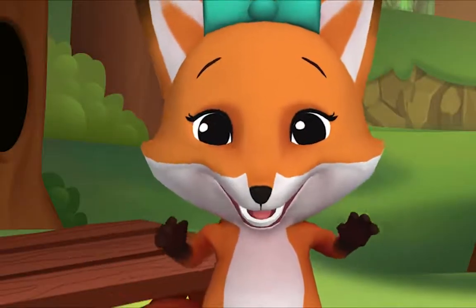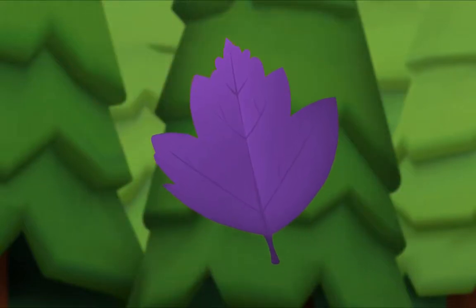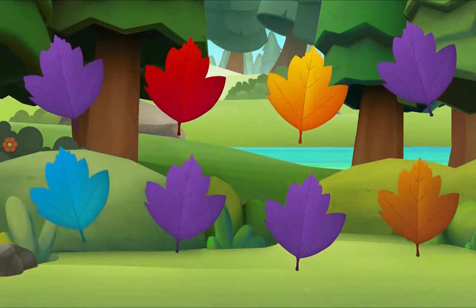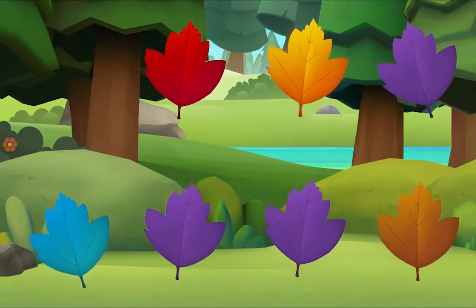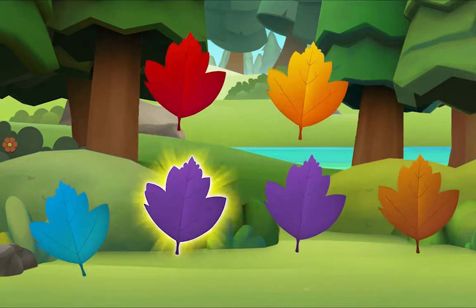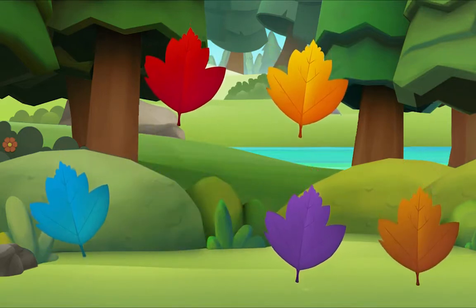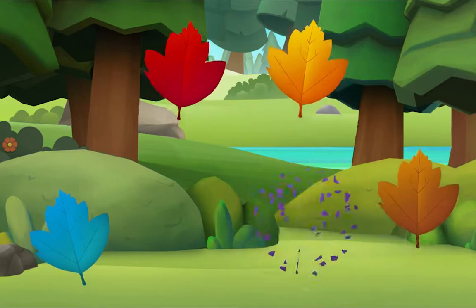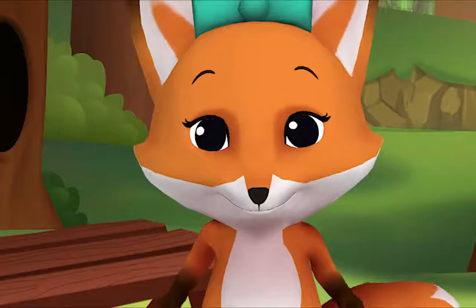Crunching leaves, but only purple leaves. I see one. Let's look for more. Let's look for one more. Do you see it? There it is. We did it! Yay! See you!